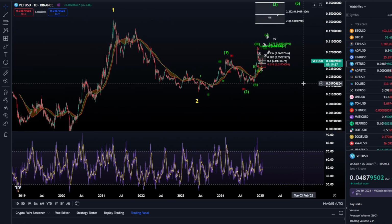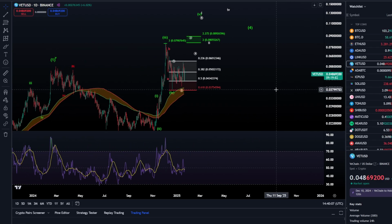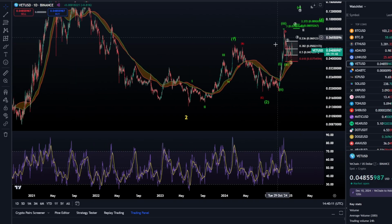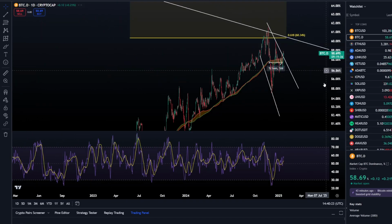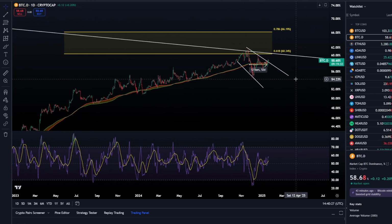And so far that has worked out pretty well, but it's not going to work out forever. But keep in mind, VeChain is still expected to go up, so this should not really worry you. Bitcoin dominance is still near cycle highs, so of course you cannot expect VeChain and the other altcoins to do very well right now.